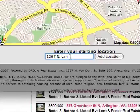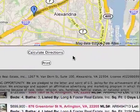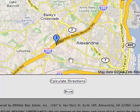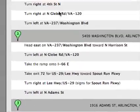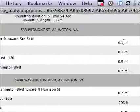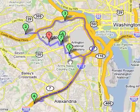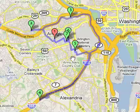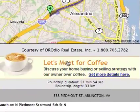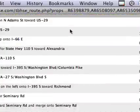Hold on one second. Okay, add location. So I've just added the office location, and now I click calculate directions, and it's going to think, and you'll see it has directions, and if you scroll up back to the top, it's got a map of all the properties and the best order to see them in, which is, I think, pretty phenomenal. So it tells you where to start and how to go through to see all the properties.